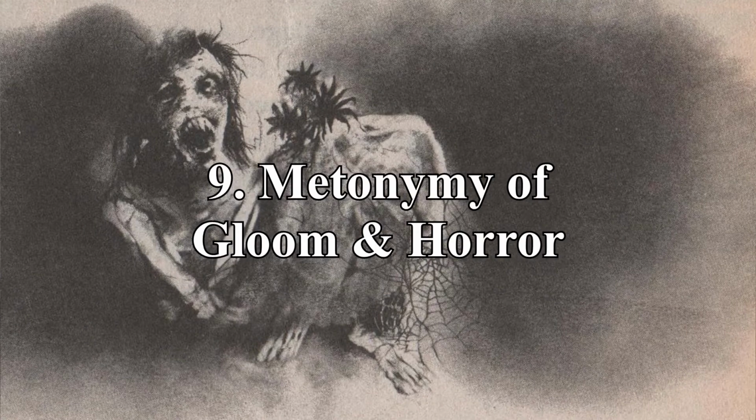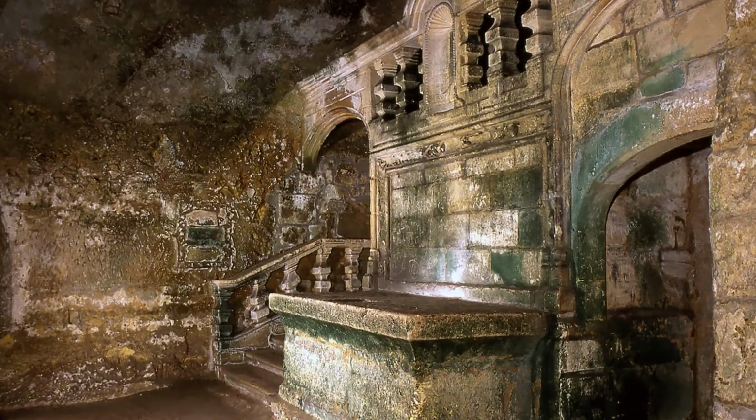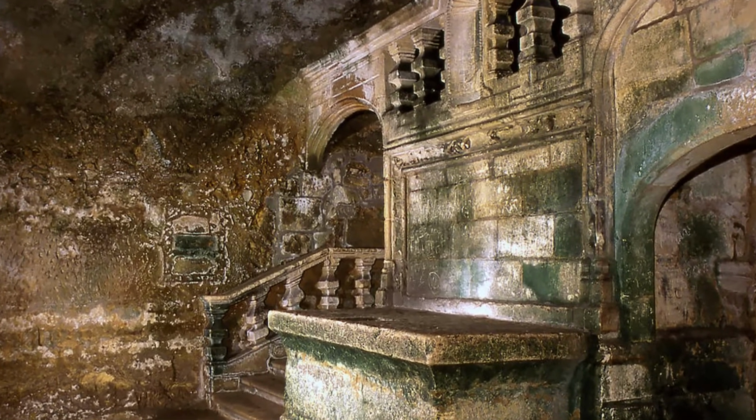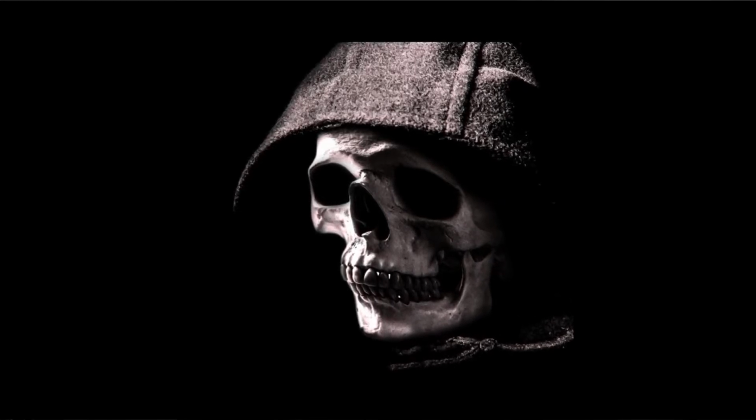Number 9, the metonymy of gloom and horror. This metonymy, which is a type of metaphor, is actually kind of drowned out by the dialogue in the Castle of Otranto. However, we do have scenes that occur in the subterranean area of Otranto, and we also have the fright that Vicenza gets in the chapel, which is kind of a startling, horrifying moment in which the ghost of the hermit encounters him and warns him about his behavior.